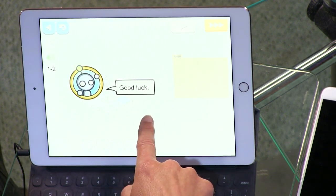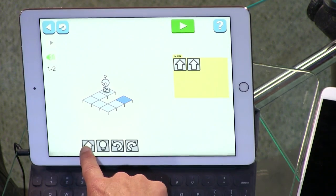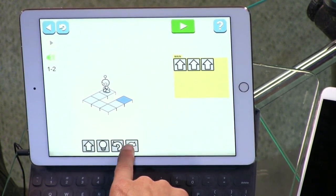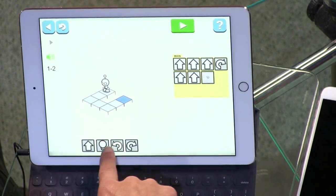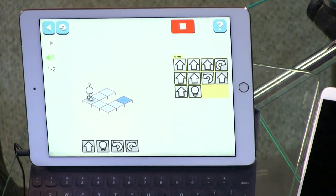No, don't fail. But the kid can try and fail, trial and error, and really learn. And you could do this in the back of the classroom, sitting on a beanbag while the teacher's working with the slower kids. Or you could do it in the back seat of the car while you're going on a trip. I like this. I like this program a lot. This is Lightbot.